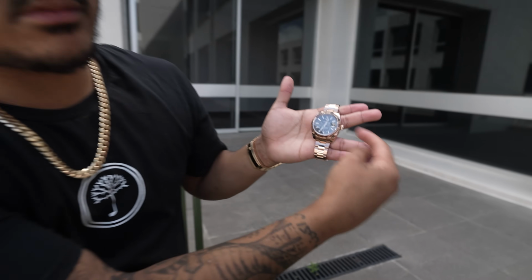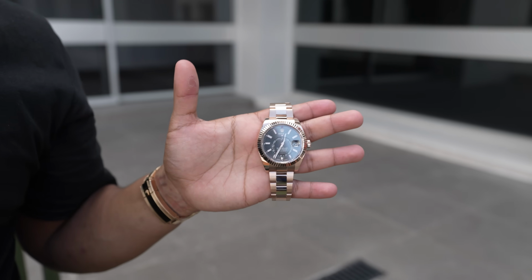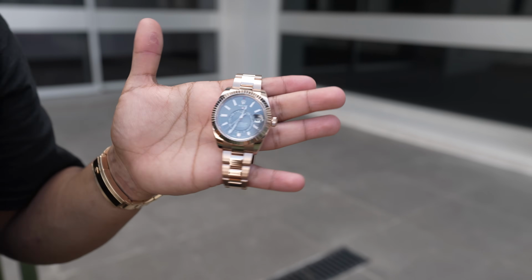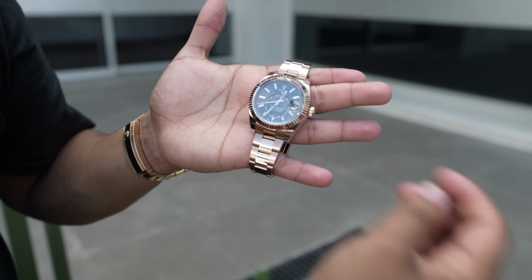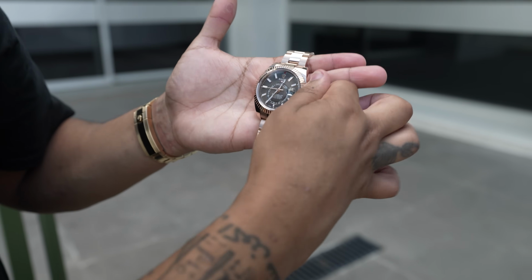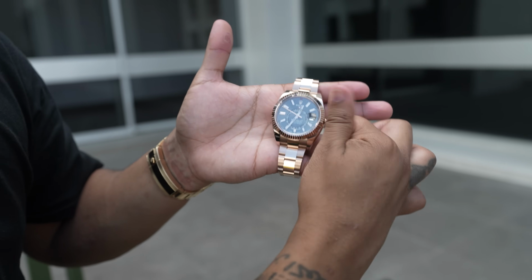So the more important part, in my opinion, is making sure this crown is screwed in. Obviously, you want to make sure your crown is screwed in on every watch that you own that you're able to screw in that crown, because that just means it's airtight. So when you undo this crown, you have this position where you're just winding it.